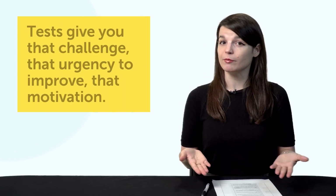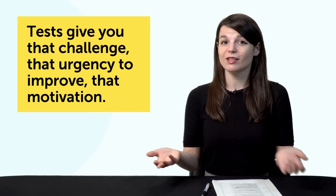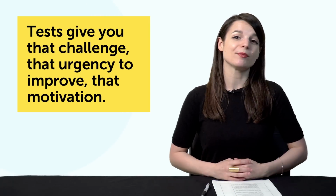Tests can give you that push, that challenge, that urgency to improve, that motivation. There's a specific date and time for the test. You have to be ready by that deadline. Just think back to the night before a test. You felt the urgency back then. You were motivated to pass.